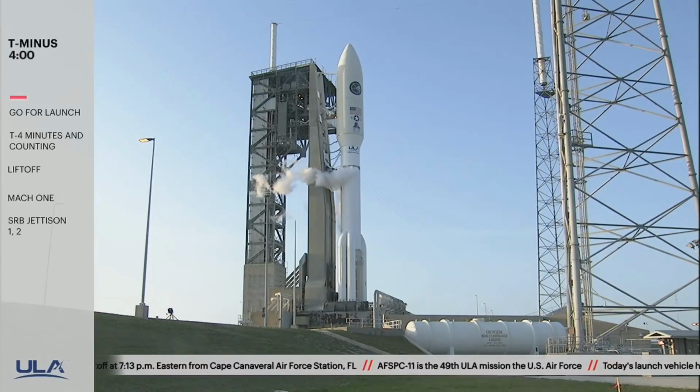This is Atlas Mission Control at T-minus 4 minutes and holding. We anticipate releasing the hold in just a few moments. On my mark, the time will be T-minus 4 minutes and counting. 3, 2, 1, mark.